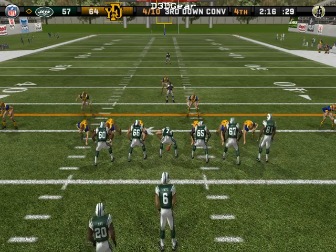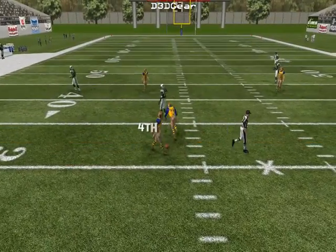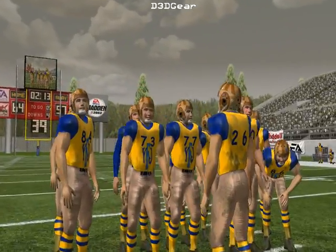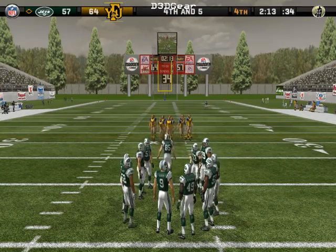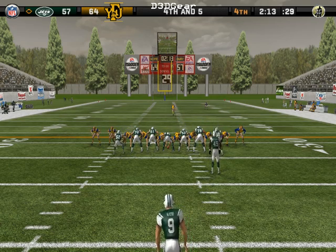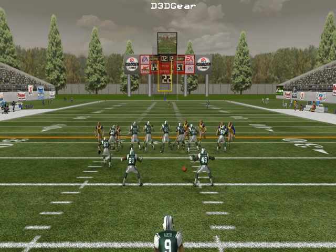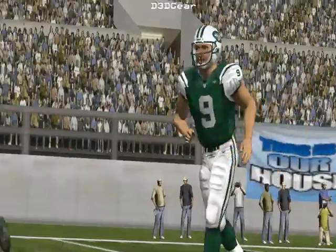Back in the gun. Out of the shotgun, dropping back, throwing. Almost picked off. Number 26 had his hands on it. I think he was invisible out there, wasn't even seen. That's a break for the offense. Very solid defensive effort to force the three-and-out. And so the punt goes out of bounds.